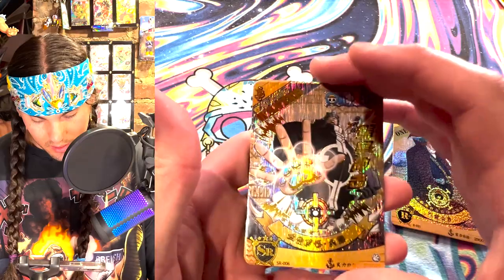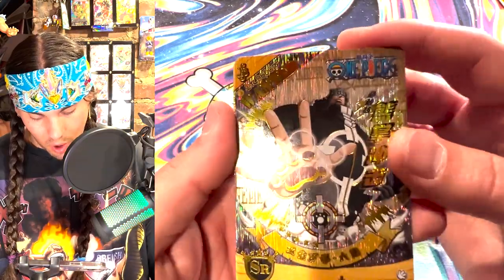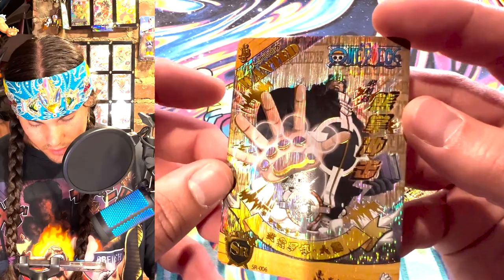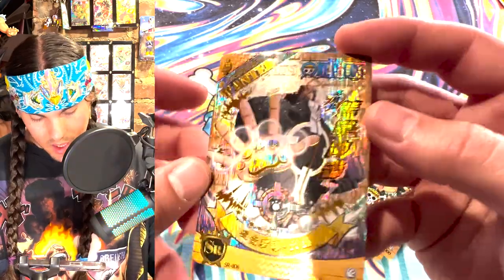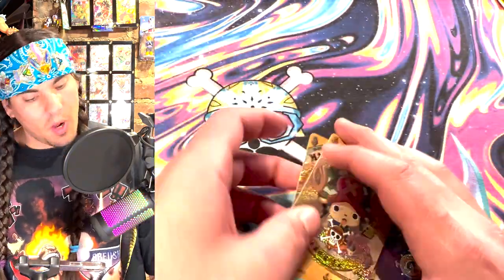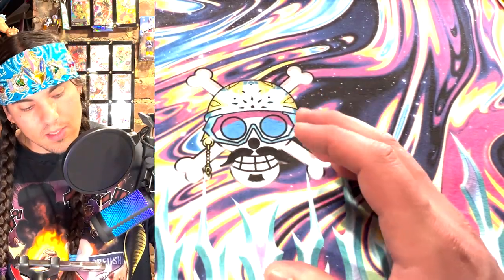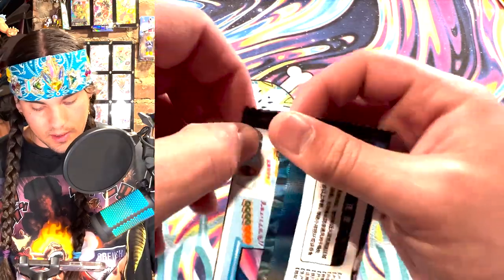It's just so exciting. Here's another XR, Bartholomew Kuma. Pretty cool. I like the reverse holo foil inside his hand. I think that looks really cool. The paw paw fruit. I will send you to your land where you will get nasty. Go to this faraway land and get nasty and come back.